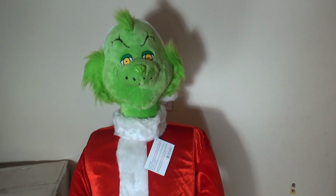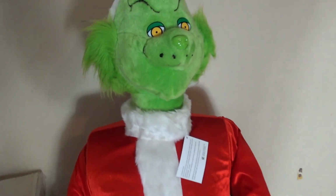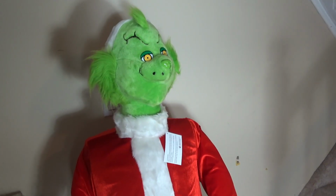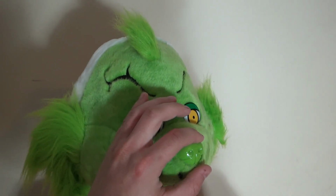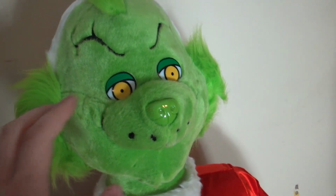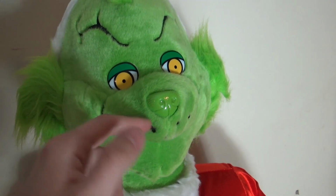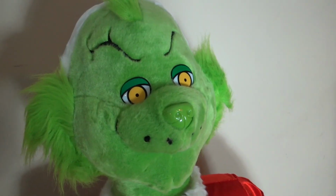Alrighty, guys, so here he is up close. There's not too much to go over with him, so I will just try to go over any detail that I can, but it's basically exactly the same as the Santa Bear. So as you can see with the face, we got some good detail here. It's a lot of sewn detail, but he also does have some plastic features, too. Both the eyes are hard plastic, same with the nose right there, and that's the same nose that they use on the older inflatable Grinches as well, which is awesome.